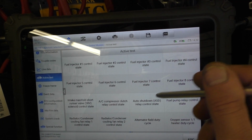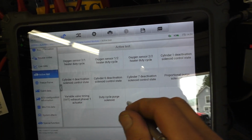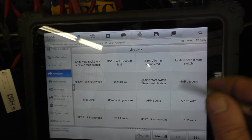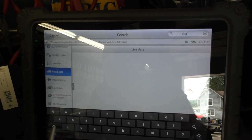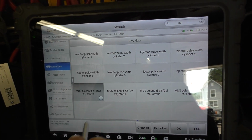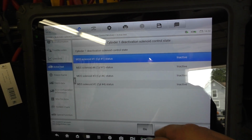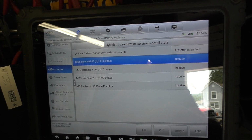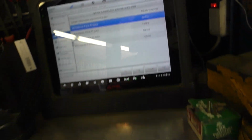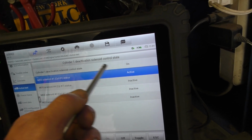Could be just a bad solenoid, could be anything, broken wire. There we go, cylinder deactivation. Yeah, 1, 4, 6, and 7. Wow. Control state. We'll get some live data here. There we go, cylinder 1. MDS, yeah, let's see. Looks like everything's locked up here, so we can't do anything. Sometimes Autel's not great on Chryslers. There we go. Just took it a while. It says it's active. Control state's on.